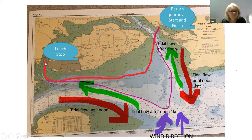So afternoon, or after midday, the tide has changed. So the tide is now in this direction. Assuming we're heading at about, shall we say 3 o'clock, we're heading for home. So you're coming out along this way here, heading back to the channel. And now the buoys will be on the opposite side for you because you're going in the other direction. So the green buoys will now be on your left-hand side and the red buoys will be on your right-hand side.